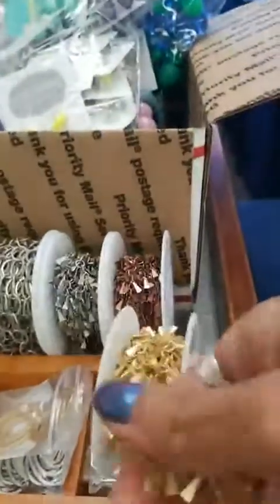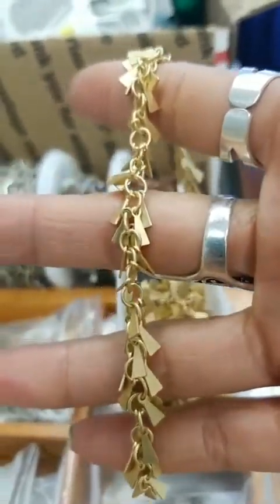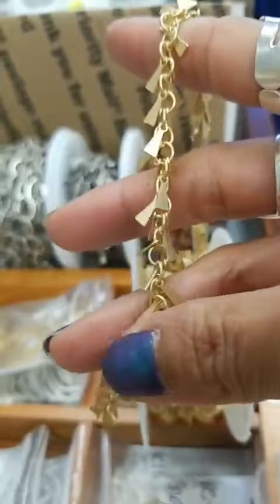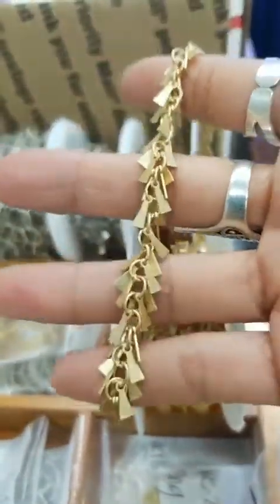I love this chain too, so I'll use this in the... yes, Amy, all the chain that I carry here is lead and nickel free, super hypoallergenic. It's actually all plated here in the US of A, and I really love the quality of their chain.